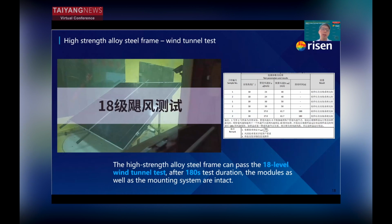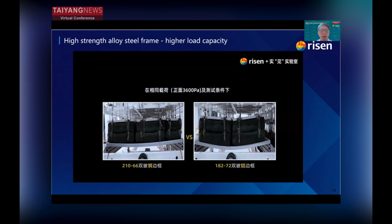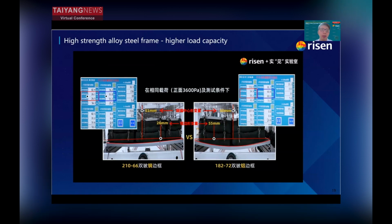So when we apply our model to high speed wind applications, such as Denmark or coastal areas, our steel frame model can be more resistant. We've also done load tests showing that under very high wind load, the bending of the steel frame will be much less compared to the aluminum frame, to secure high reliability for our end customers. So with our steel frame, we have a stronger structure of the models.